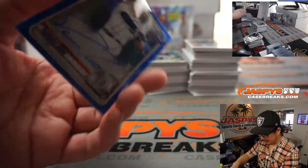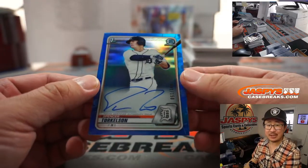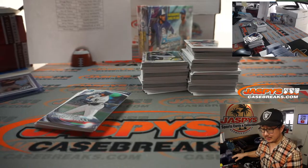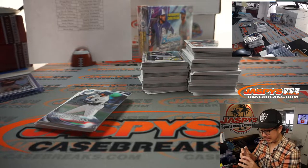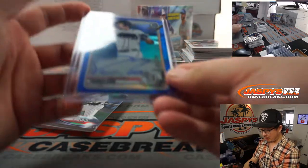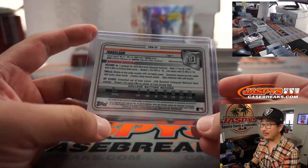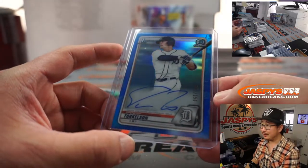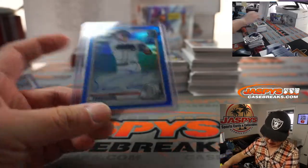Wow. 81 out of 150, Spencer Torkelson blue autograph for the Tigers. Kevin Hull got randomized the Tigers in this little two-box break and is rewarded with a Torkelson. Your number one overall pick. That's pretty sharp. Thanks, Kevin, for getting in.